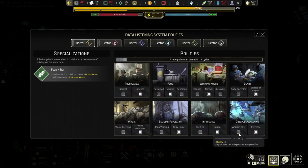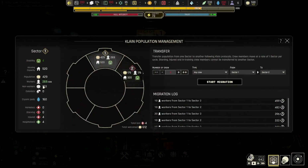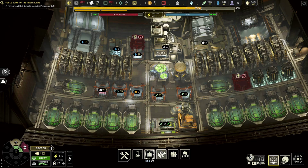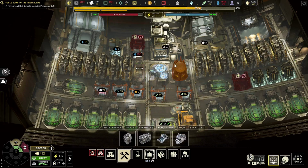One of the first things I tend to want to do, especially in a sector where we're doing the cryopod openings, is I definitely want to put in place the workers first, so that we're only opening workers until we run out of workers, because you don't end up with a mess that looks like this. Those 150 people that aren't doing a thing to our cause, but eat our food and live in our houses. Anyhow, we shall build this house back. Right there. I don't need to, but we're going to.